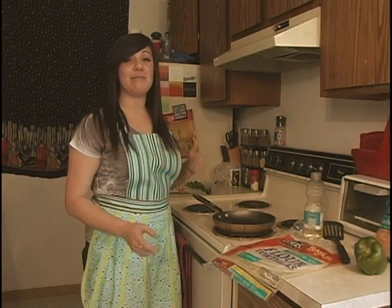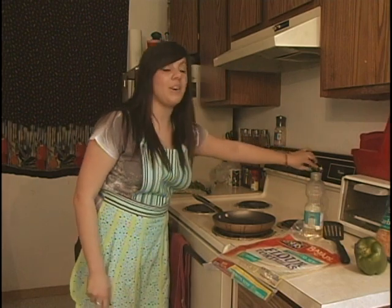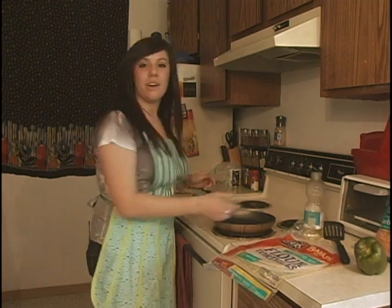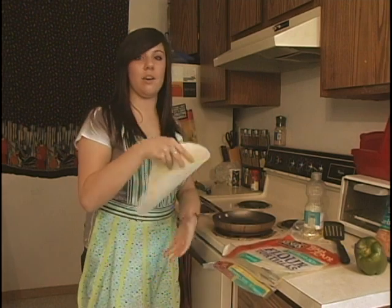So what we're going to be using for ingredients is some tortillas, some cheese, some peppers, and some already cooked chicken. Alright, so the first thing that we're going to do is prep our pan. So you're going to turn the oven on to about medium-low, and then we're going to throw some oil in the pan, because nobody likes to scrape charcoal off the bottom of a pan when you're done. And then we're going to throw our tortilla in there and get it all prepped and ready.